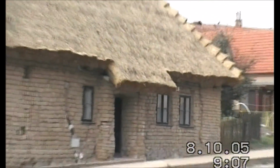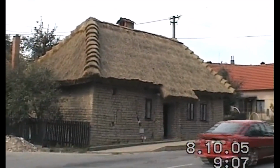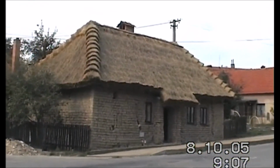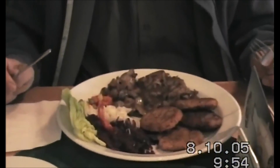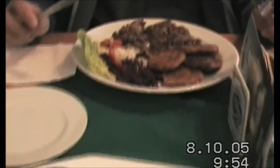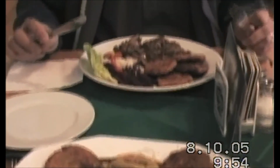We're just on our way up. We're going uphill and it's getting a bit nippier as we go through forest. Only 11:30 in the morning. Came in here for a cup of morning coffee. Ended up with Peter getting a big plate of liver with mustard and potato cakes. And I've got goulash and potato cakes.